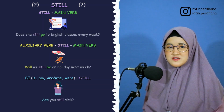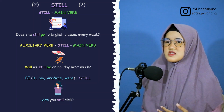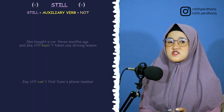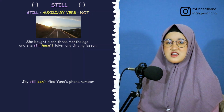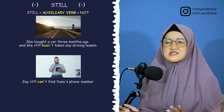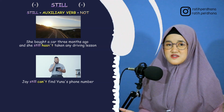Besides positive form, these rules are the same for interrogative form. For negative form, it is a little bit different. In the negatives, put still before the auxiliaries. She bought a car 3 months ago and she still hasn't taken any driving lesson. Still before the auxiliary verb. Jay still cannot find Yuna's phone number. Still before the auxiliary verb.